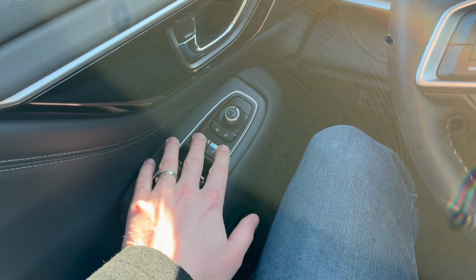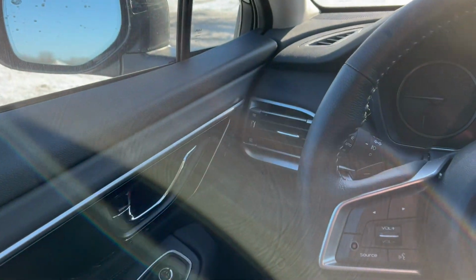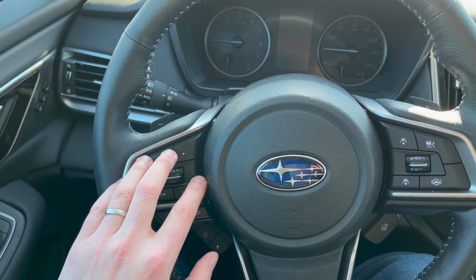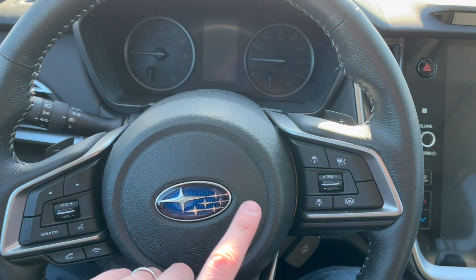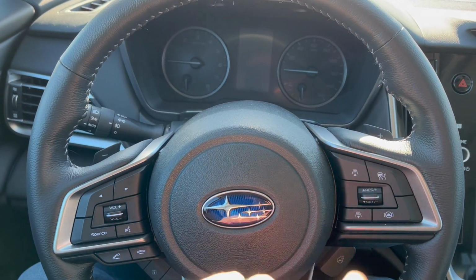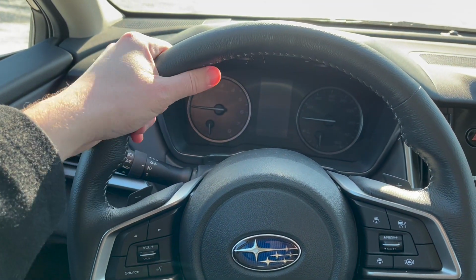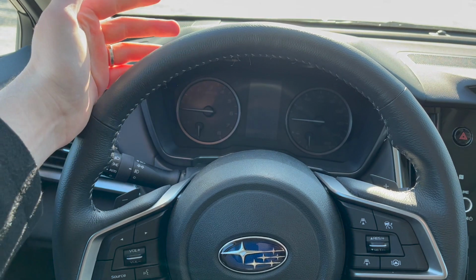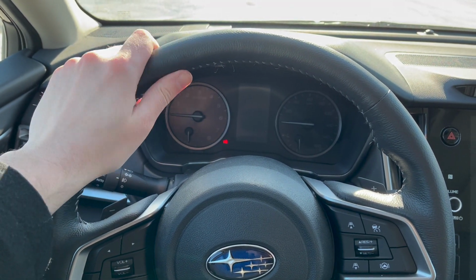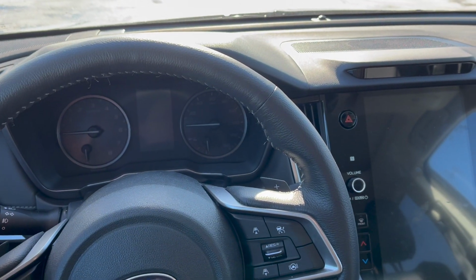Like I said, auto up and down windows for all four, and the memory seats now are linked to the mirrors. The old car did not have them linked to the mirrors, so you'd always have to change your mirrors if you had multiple drivers. These steering wheel controls are no longer gloss black, which I like because these are big touch points, and I think the matte finish is a little more modern than bright glossy black. But otherwise, it's pretty much the same steering wheel with revised stitching and a slightly more matte colored steering wheel. So it's just a little more modern looking in a lot of regards.